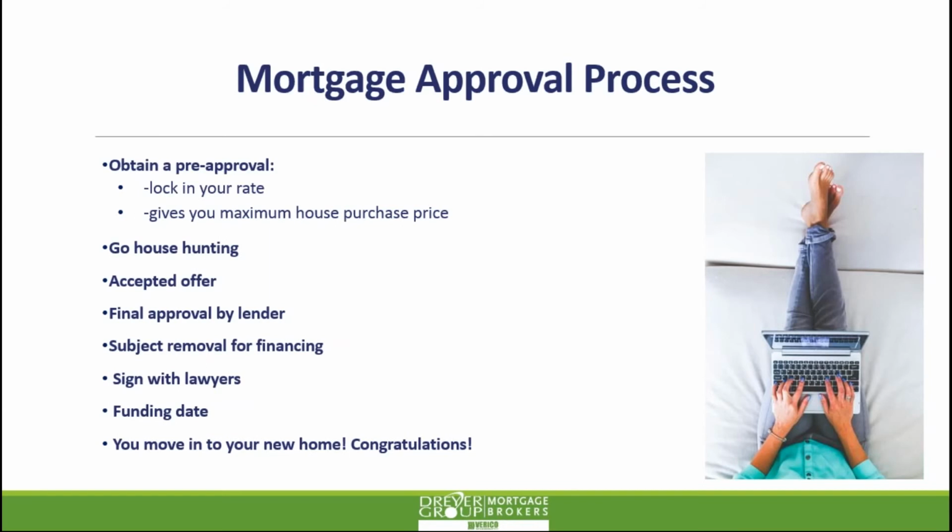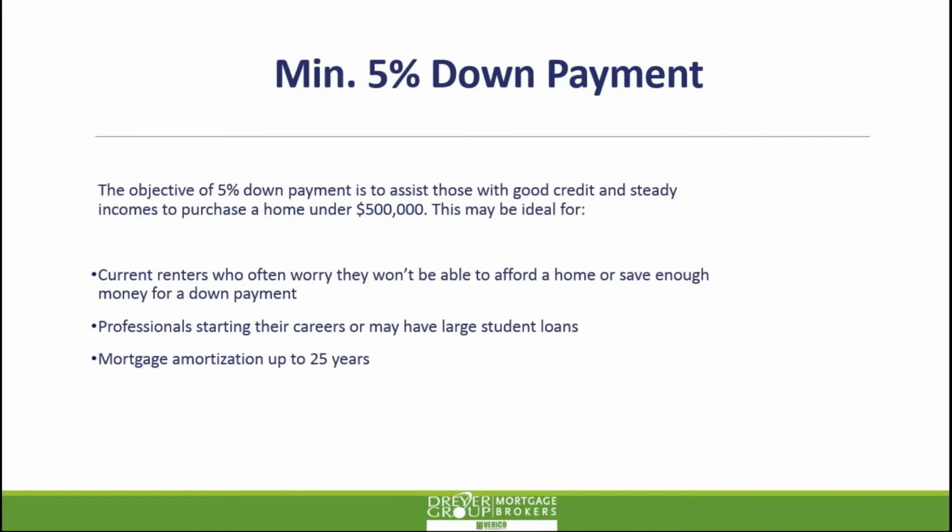And so once the lender is satisfied with your employment and your credit and the strata property itself, at that time you would be eligible to remove your subjects on your financing offer. And finally, once that is all said and done, you will be signing with your lawyers, so your lawyer or your notary, and that is when your name gets registered on title as well as your mortgage. And after that, you are a homeowner.